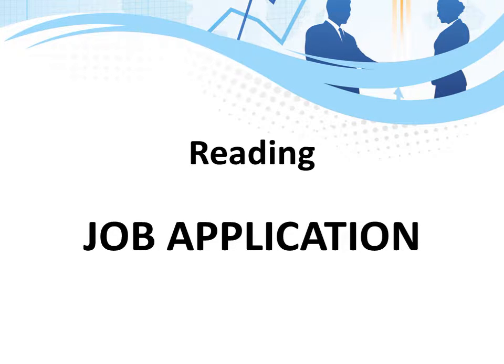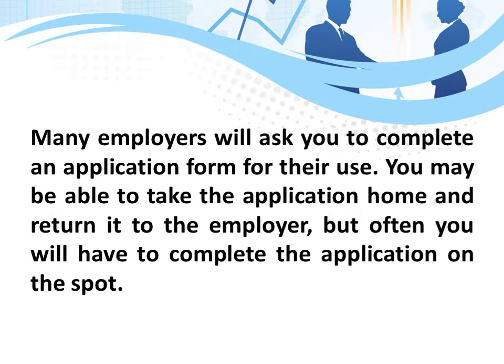Reading. Job application. Many employers will ask you to complete an application form for their use. You may be able to take the application home and return it to the employer, but often you will have to complete the application on the spot.